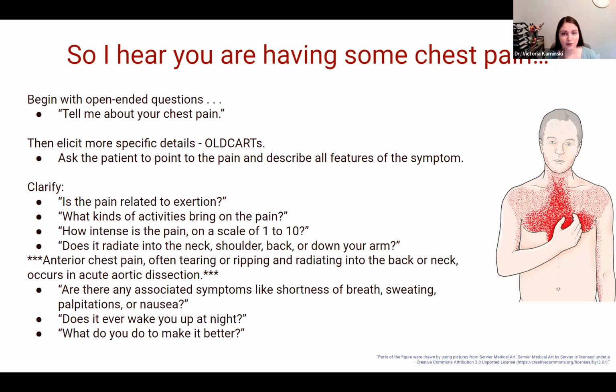So you want to think back to old cards, right? You want to think about the onset of it, the location, the duration, the characteristics, aggravating and alleviating factors. You need to know the timing with it. So you're asking your patient to point to the area of pain and describe the features of their symptoms. Clarifying, is the pain related to exertion? What kind of activities bring on the pain? How intense is the pain on a scale of 1 to 10? Does the pain radiate anywhere, like the neck, the shoulder, the back, and down the arm?